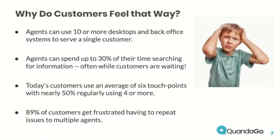Having said that, when you look a little deeper, you have to ask, so why do customers feel this way? And these are some of the reasons. There's certainly more. But when we look at what's happened over the years and the evolution of the call center, the contact center, the technology and applications related to it, it's certainly become more sophisticated, but also more complex, especially for agents. So today, agents can use 10 or more desktops and systems to serve a single customer. Even if it's 4 or 5, you could argue the number is too high and really requires an agent to do a lot of movement around different systems.